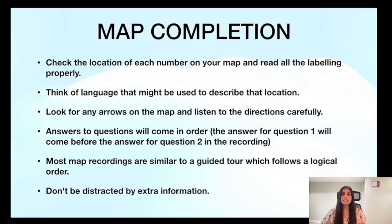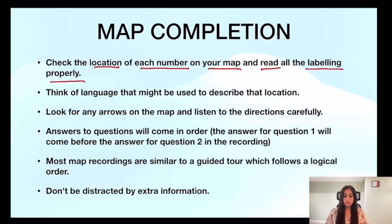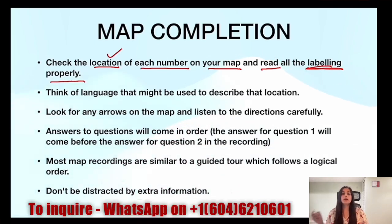So the very first thing that you have to do in such questions is to check the location of each number on your map. Your map would have certain numbers written on it. Sometimes it's 1 till 5, sometimes it's 1 till 7. So it really depends upon your test questions. However, what you have to do is read all the labelings properly. So check the location of each number and then read all the labelings. Some labelings will also be, for example, parking area, or it could say stairs or something of that sort. So you should also look out for labeling.